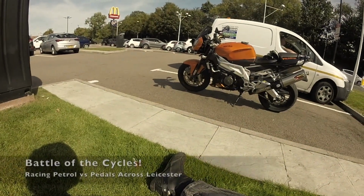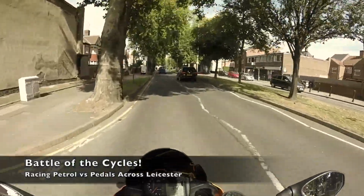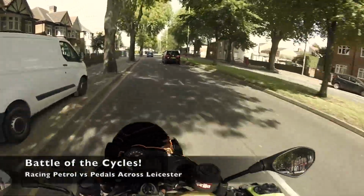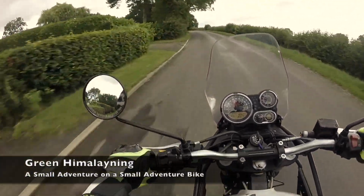Is a motorcycle really quicker than a bicycle? We look over to the left and there's the football stadium. I absolutely have to have decimated the bicycle. Ooh, should be tight. Surely, if it's a proper adventure bike, it's time to take on a proper adventure.